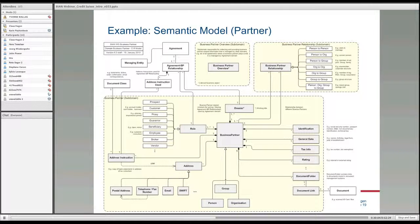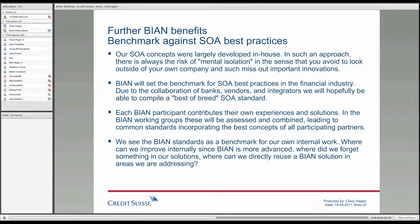There's another big area, and that's what I call benchmark against SOA best practices. Like I said, initially, we have experience of about 10 years in the area of service-oriented architecture, but most of it is invented in-house, because when the bank started 13 years ago, there was not much knowledge on the market about service-oriented architecture. So we had to create many things internally and based on the best effort and skills of the people which were available.